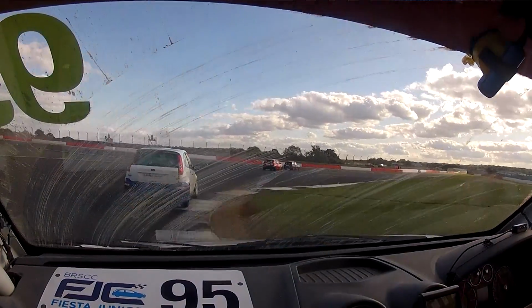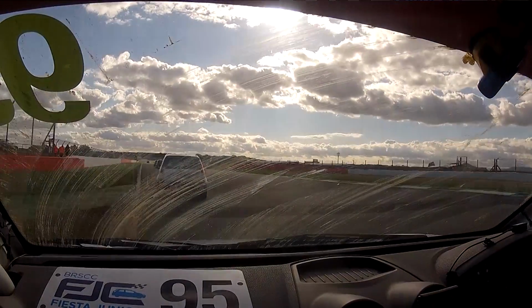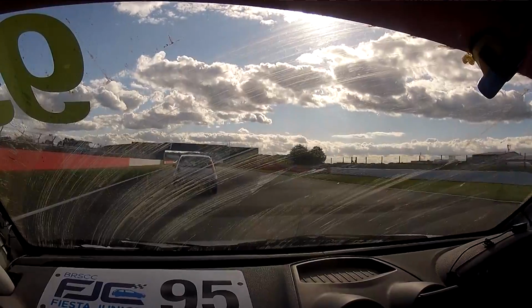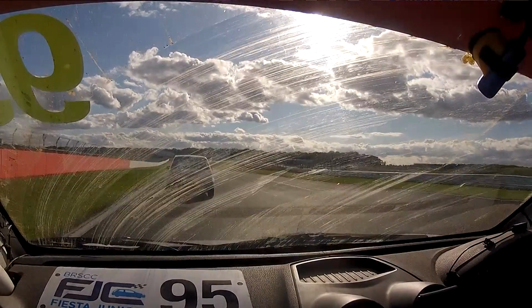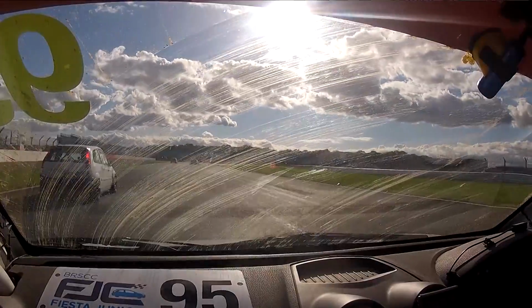Tries to get a move on the inside there, square right, back on the power and down the Hangar Straight once more. Varying different lines on the approach to that bridge section of the course as they go under the bridge and down once again towards Stowe Corner. Windscreen wipers not really helping on this particular occasion. He could do with a bit more rain to clean that windscreen really. Down into the braking zone for Stowe.